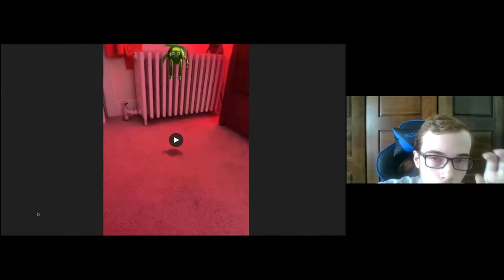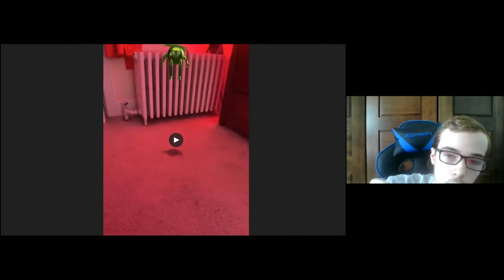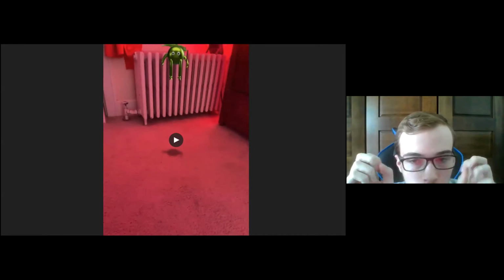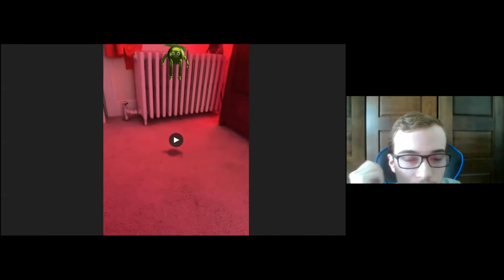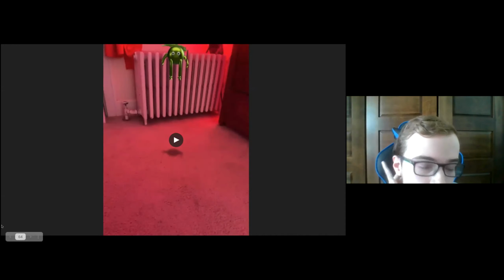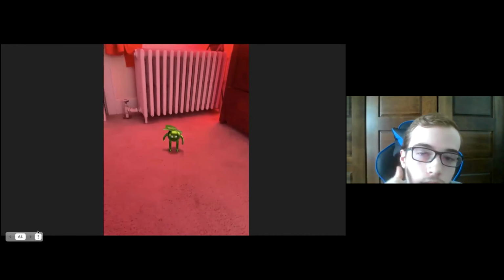Because during the process of rigging it and getting all the parts to operate how I wanted them, compared to my other gnome, I like this. I really like this one a lot. For sure. And this was the last one that you made.